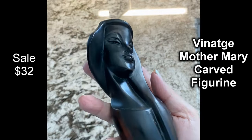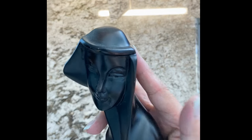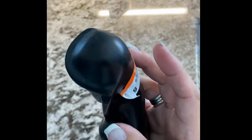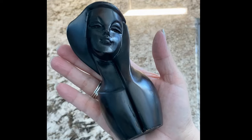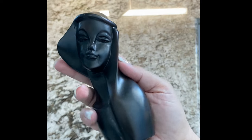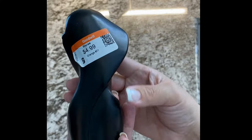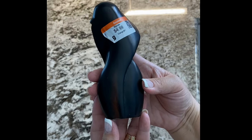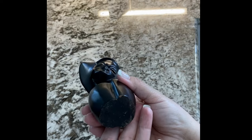I came across this, and it was so well done, so beautiful, that I couldn't put it down. I think it might be Hawaiian. But it's so beautiful, and I couldn't put it down. I picked it up. It's $4.99. I don't know who makes it.